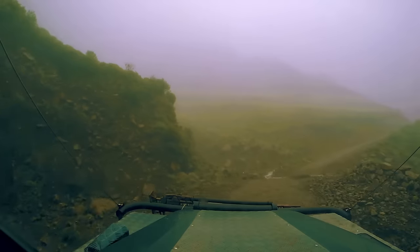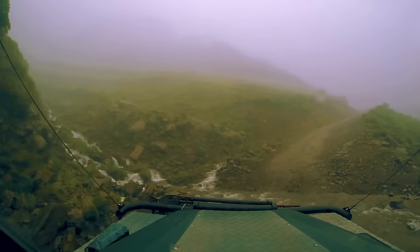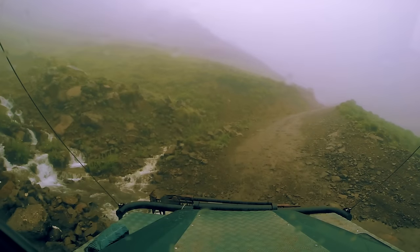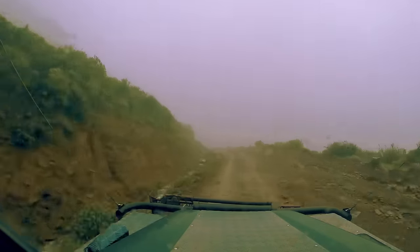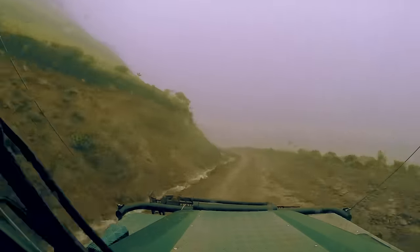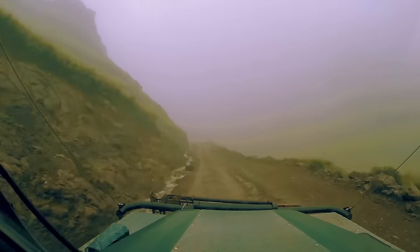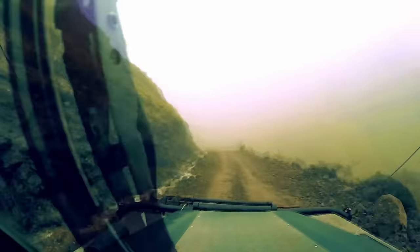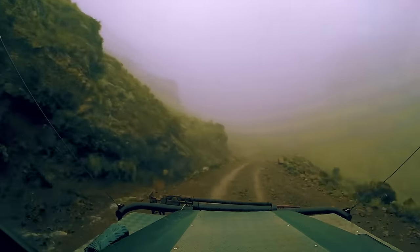Yet another river crossing. We've crossed numerous rivers, making our way up Sani Pass. So as you can see, the road is very narrow. There's hardly any room for two vehicles to pass. So having another vehicle come in the opposite direction can be challenging.